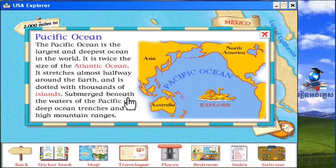Pacific Ocean. The Pacific Ocean is the largest and deepest ocean in the world. It is twice the size of the Atlantic Ocean. It stretches almost halfway around the Earth and is dotted with thousands of islands. Submerged beneath the waters of the Pacific are deep ocean trenches and high mountain ranges.